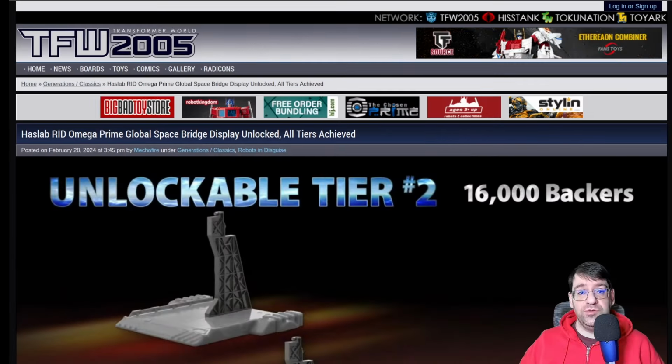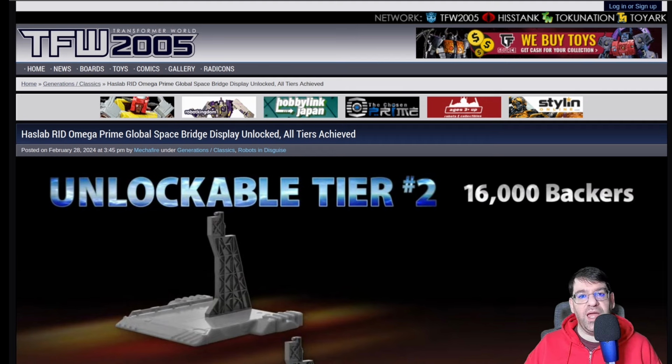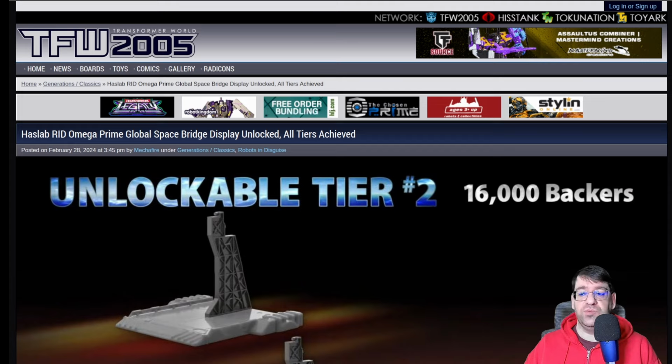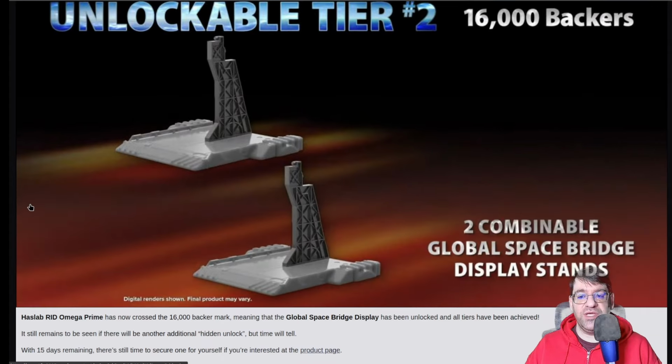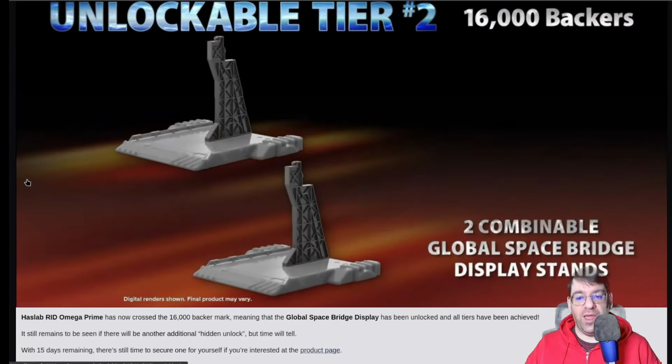The first bit of news is that the Omega Prime Kickstarter, HasLab thingy is fully unlocked. We have hit 16,000 backers. Tier 2 has been unlocked. We're getting 2 combinable global space bridge display stands. That's very cool. I am happy that we are getting that. Now, I'm curious, are we going to get another unlock? Because there's 15 days or 14 days left. I don't know.